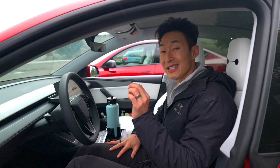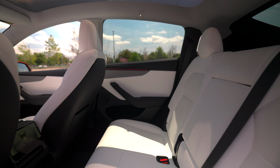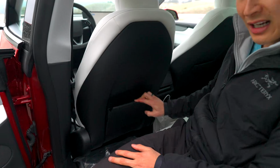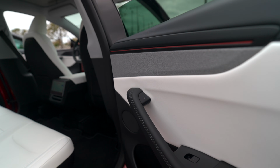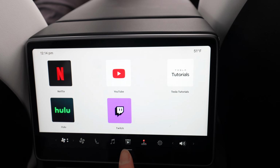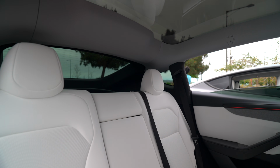But now let's check out this second row. In the second row of the Model Y Premium, you have a nice seat back. You have a little storage area here, which is nice. Same fabric material that kind of comes over here. You can automatically adjust the seats. You have a rear screen. You have a cup holder area here. I mean, it's comfortable, it's roomy, I like it.